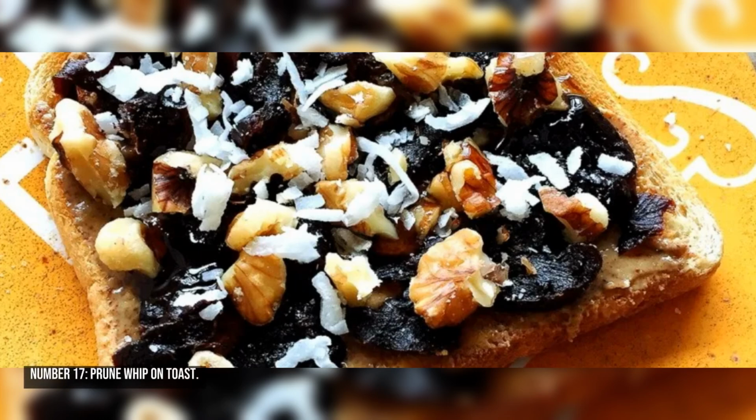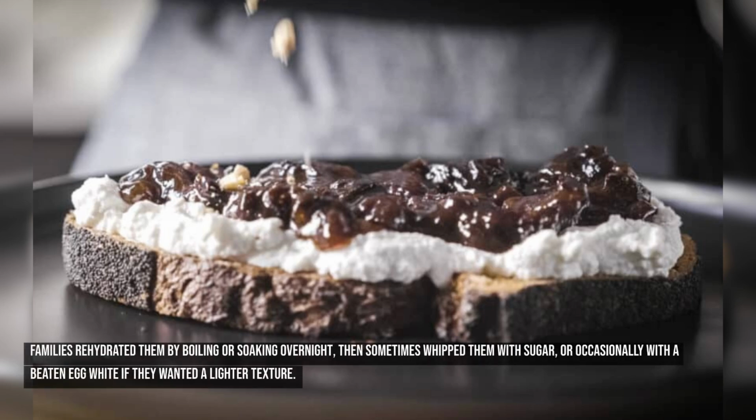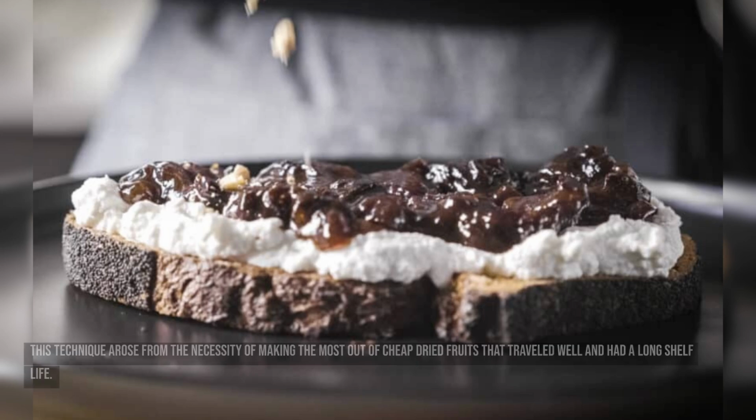Number 17, prune whip on toast. Prunes, though not the most glamorous fruit, were inexpensive and widely available in dried form during the Depression. Families rehydrated them by boiling or soaking overnight, then sometimes whipped them with sugar, or occasionally with a beaten egg white if they wanted a lighter texture. The resulting sweet-tart spread was slathered on toasted bread, turning an otherwise bland start to the day into something akin to jam. This technique arose from the necessity of making the most out of cheap, dried fruits that traveled well and had a long shelf life.